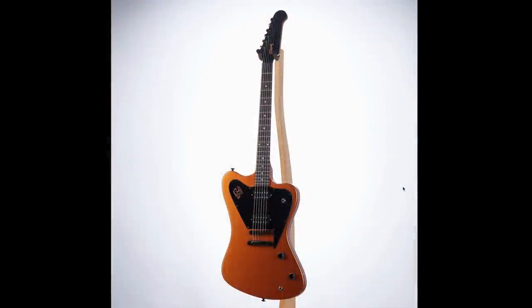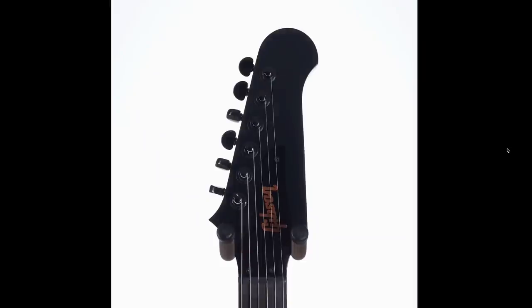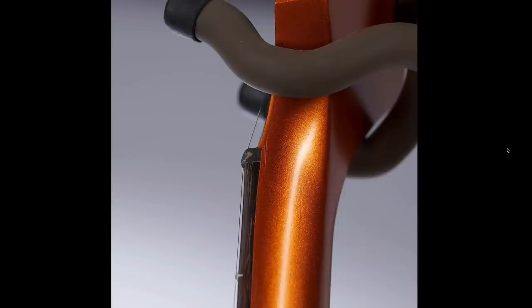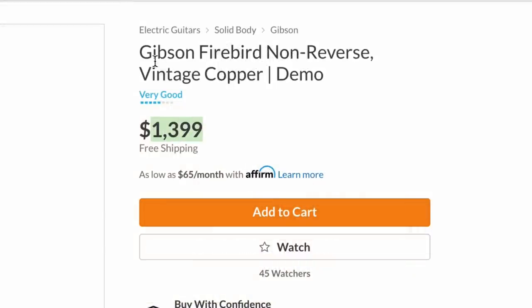But anyways, we might as well take a look at this non-reverse Firebird while we've got it pulled up. So these were actually ridiculously cheap when they were brand new. If I remember correctly, I think they were like $899, $999. They might have been a dealer exclusive, but you can occasionally pick these up very cheap on the used market. So if you thought their price was good, just wait till you find one on the used market at a good value, because they're wanting $1,400, which might not seem that bad.